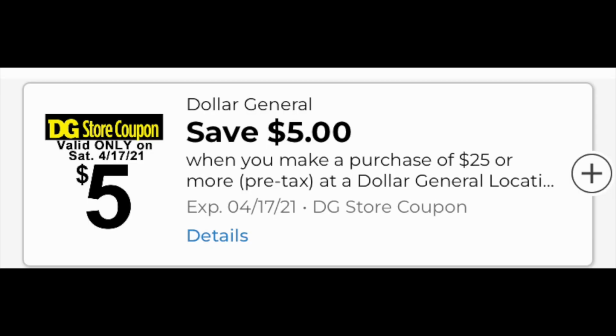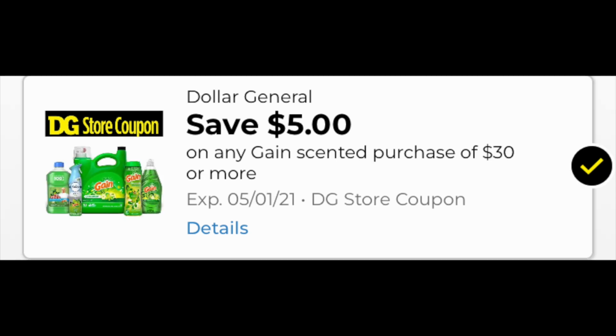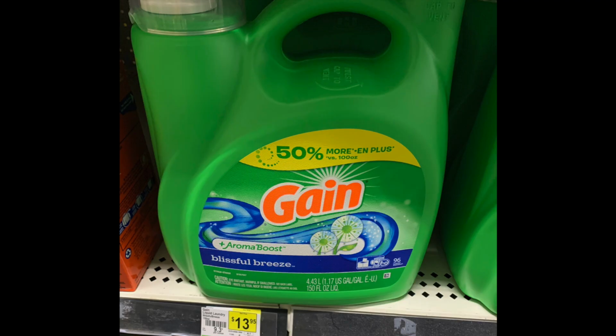The final 2 deals that we have include paper coupons. Okay, so we're going to need our 2 cornerstones for this little dealio that include the $5 off of $25. So I'm suggesting you go on a Saturday to try this one, along with the $5 off of $30. So you're going to need these 2 bad boys to make this deal happen. The first item that we're going to grab is one of these guys for $13.95. It's the 150 fluid ounce of the Gain detergent. And so this is the one you're going to grab, one of these.